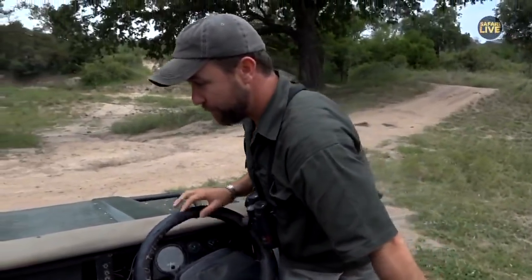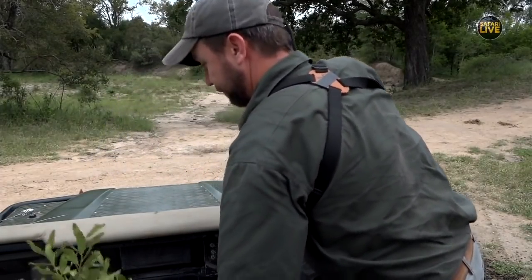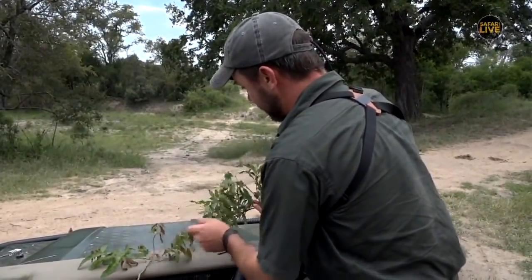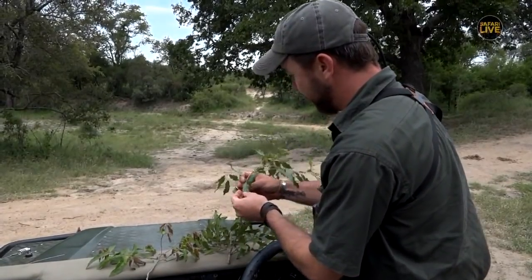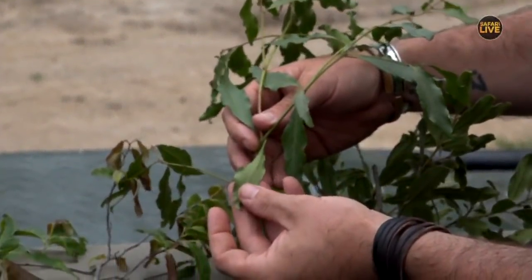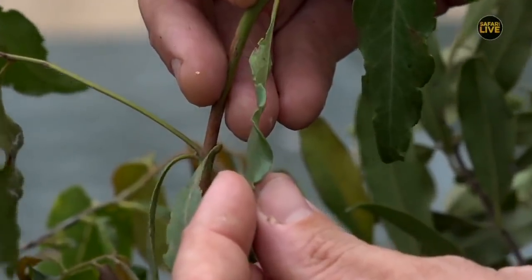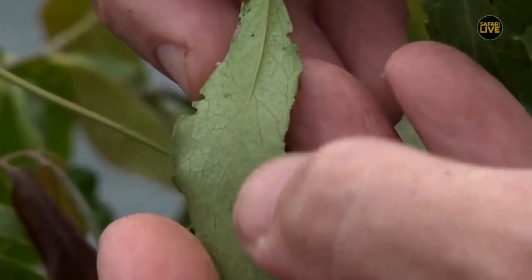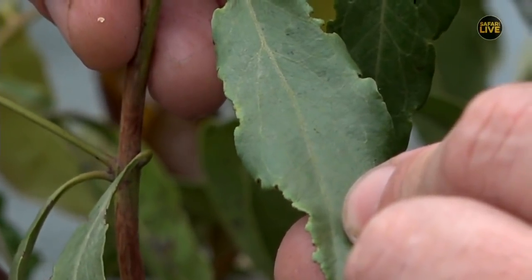Okay, so Faith, if I still have a moment, I was going to talk to everybody quickly about the leaf. A little bit of picture breakup. Okay, so I've got three branches over here on the dashboard, and I'm going to start with the one that everybody knows. This is the magic guarri. The leaves are quite tough. You see the side that's very undulating. And if I look underneath, there's no hairs whatsoever. It's smooth, it's clean. So that is the magic guarri.